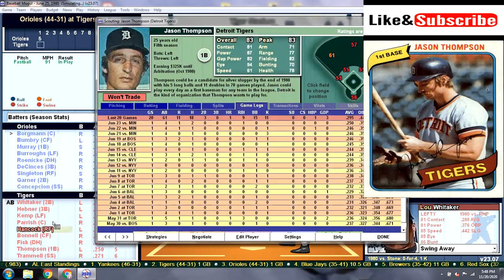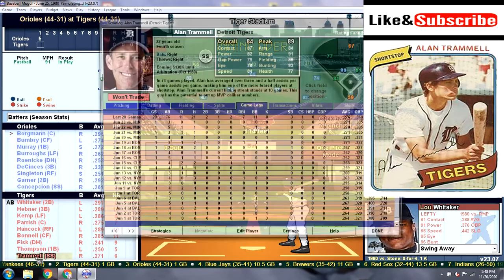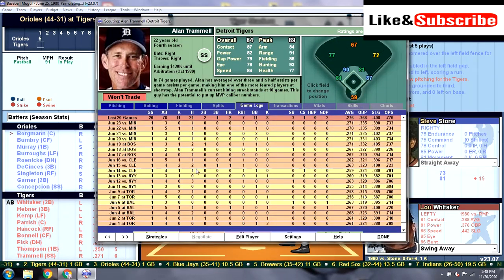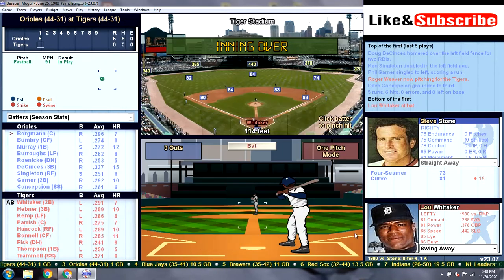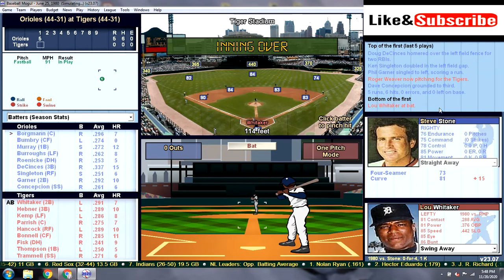And batting 8th and at first base, Jason Thompson on an 8-game hitting streak. And batting 9th and at short, Alan Trammell. He's got his own 10-game hitting streak going. And on the mound for Baltimore is Steve Stone. I've mentioned this before in other Baltimore Steve Stone starts, but in 1980, the year we're playing, Steve Stone was the American League Cy Young Award winner. And so not doing so well in this simulation with a 3-3 and a 5.44 ERA.